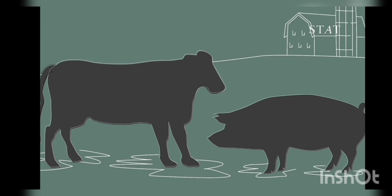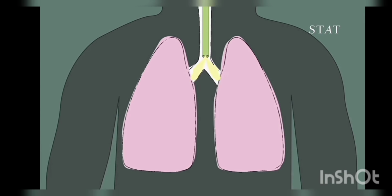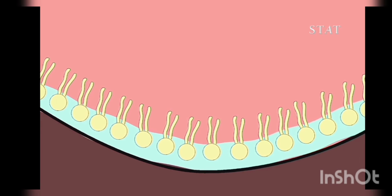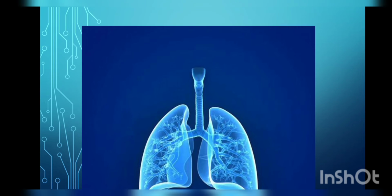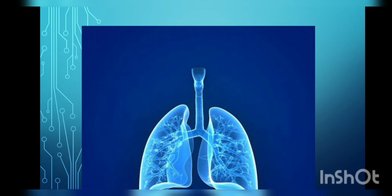The surfactant from cows' lungs and pigs' livers can actively mimic the proteins produced by humans. Injected into the baby's lungs, this surfactant prevents the alveoli from collapsing by breaking up the attraction between water molecules. The thin layer of water coating the air sacs produces surface tension, a phenomenon that keeps the alveoli thin and rigid. Adding surfactant keeps the alveoli slightly inflated and makes it easier to breathe. With the surfactant, the baby breathes easier and has a greater chance of survival.